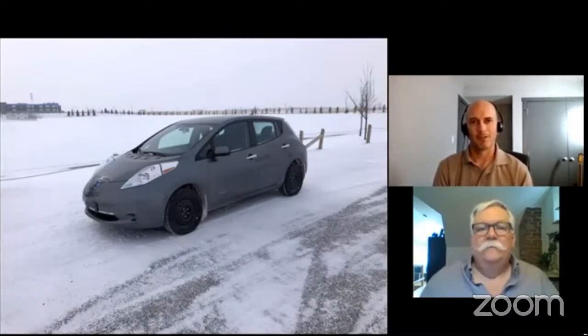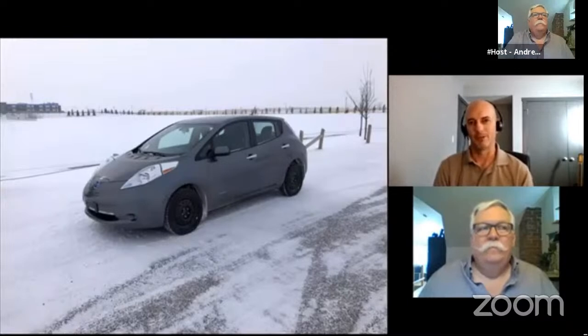The battery sits in the floor of the vehicle, giving a low center of gravity. It's very fun to drive, very torquey. And I actually prefer this in the winter over the truck that we owned.